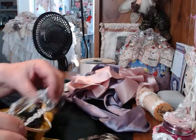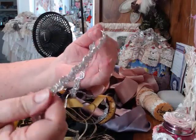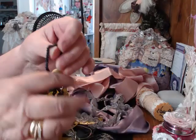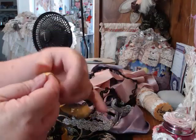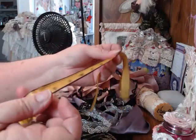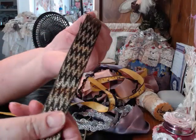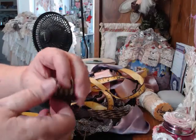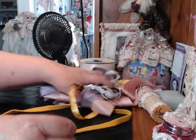These are some other trims that came out of a bag. These ones I'll probably keep. This is just a silver one, and then there's some black. There's one of these that's ribbon that looks like tape, measuring tape, and then there was this black and gold one. So the rest of it I already got rid of. So there's those.